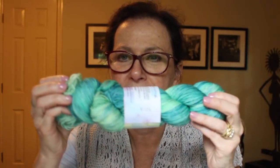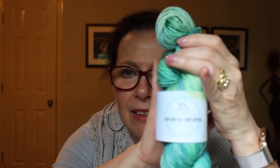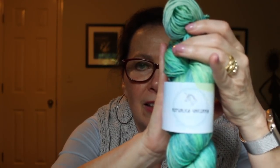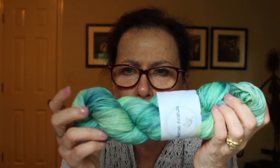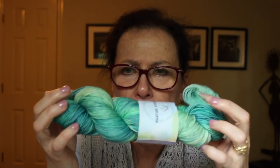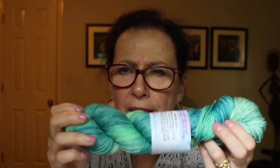Look at it. Let me have you concentrate on her label. Republica Unicornia. This is stunning. This is almost the color of the water down there. The color of the water is this really like Caribbean bluish green. It is gorgeous because it's just white sand underneath the blue water.